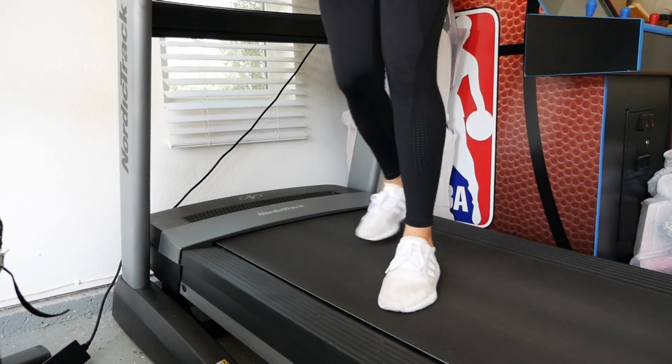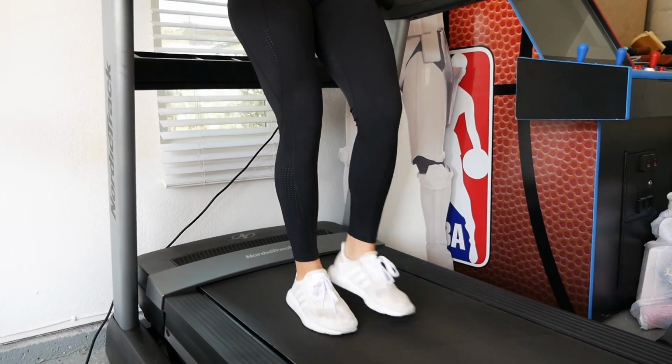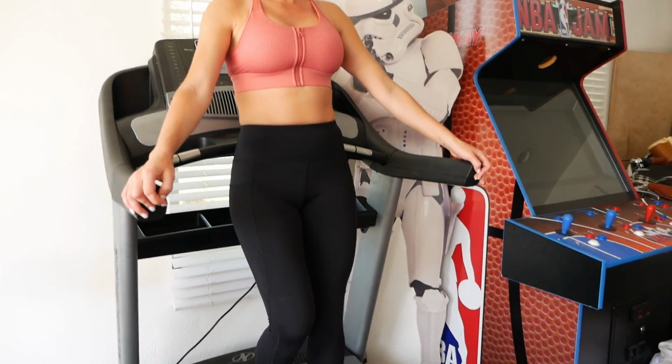One other thing I found, because I get so bored, especially if I'm doing low intensity on the treadmill, besides mixing up my inclines, I'll do lateral walking, maybe I'll walk backwards. You can do this going on a high incline too. You just want to reduce your speed because you want to stay safe, obviously. And watching TikTok also really helps.